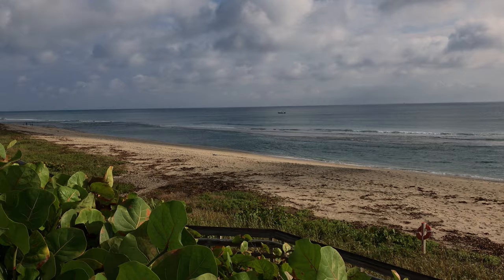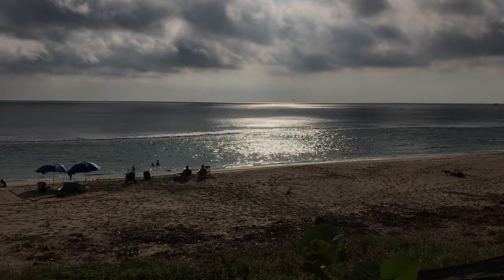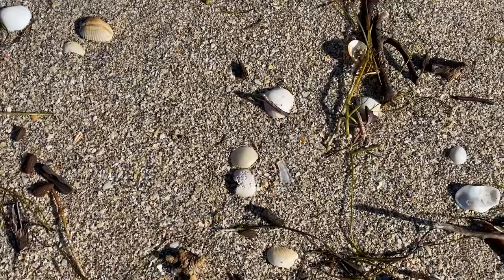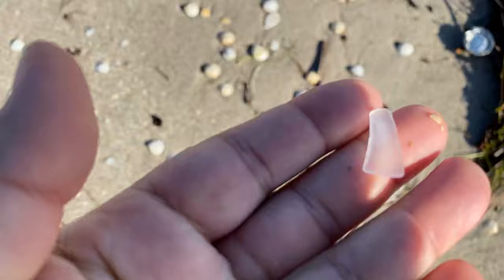Here we are at the end of the boardwalk, and it is going to be a great day of shelling. There were lots of shell piles to shuffle through. It was just perfect. The weather was great, and we had a wonderful day of shelling. We'll start off with some sea glass. This area is also really good for collecting glass.